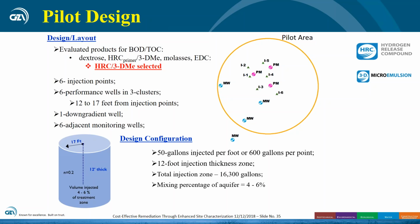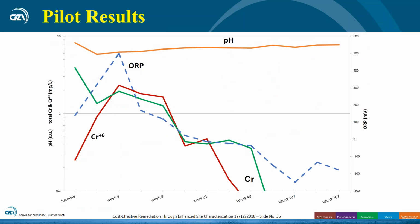We assumed that we could get a 17-foot effective radius in a 12-foot zone by injecting approximately 600 gallons per point, or 4 to 6% of the volume of the aquifer. We found that in this particular application, most of the injected material really fell out between 12 and 15 feet. We did the injection in 2018, and we monitored it for 10 years. And actually, after 8 years, we still saw methanogenesis within the monitoring wells within the pilot area. In the results itself, we saw that after 40 weeks, we converted the hexavalent chrome to chrome oxide.